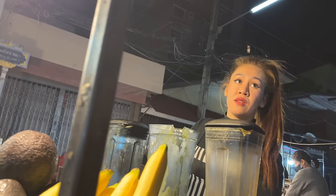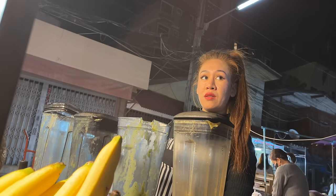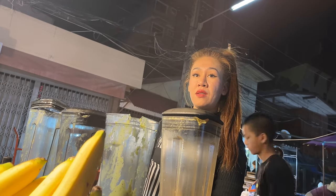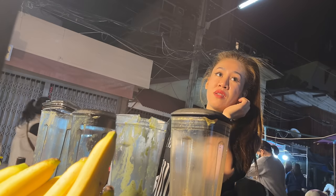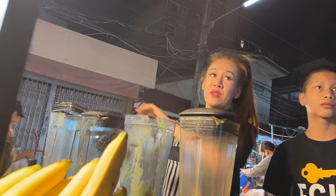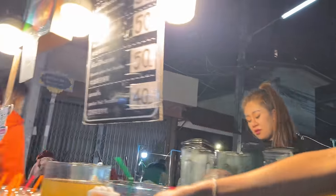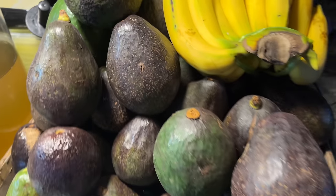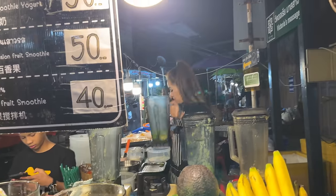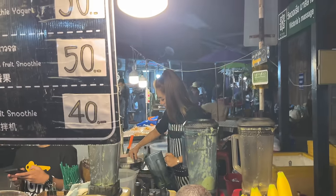Sawadee krap. Avocado smoothie with coconut milk, no cow milk. Can you do no cow milk? Okay, no milk. So we got these huge, beautiful avocados. Look at this, dinosaur avocados. And she's going to throw in some coconut shreds.